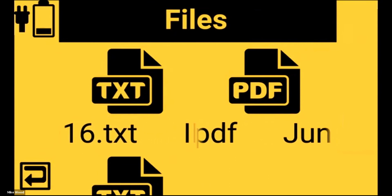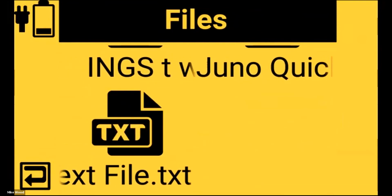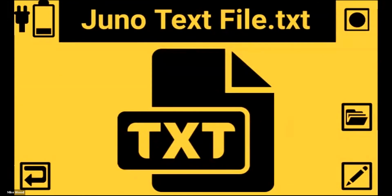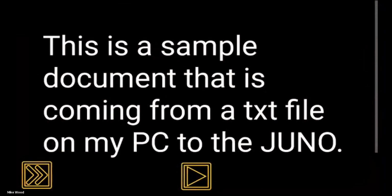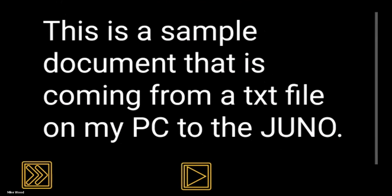So that file that I just saved, which was the text file, if I click on that now, I'm going to click on this bottom left-hand text file. So this is a Juno text file. And when I open that, this was something that I saved earlier. That was a simple text file. This is a sample document. It's coming from a text file on my PC to the Juno. So what I did was I opened up a text file on my computer, typed in it, saved it onto my thumb drive, and then the Juno recognized it when I plugged my thumb drive into it.